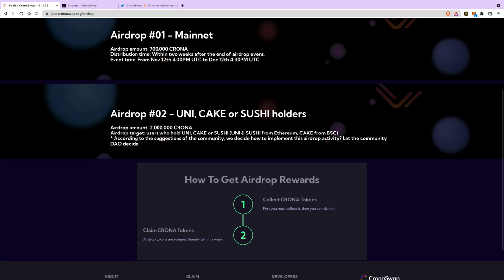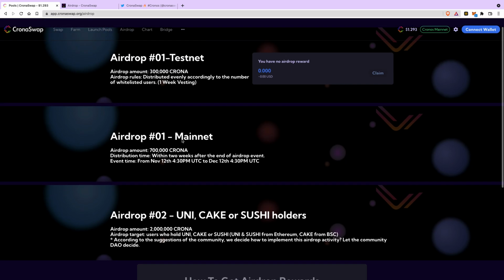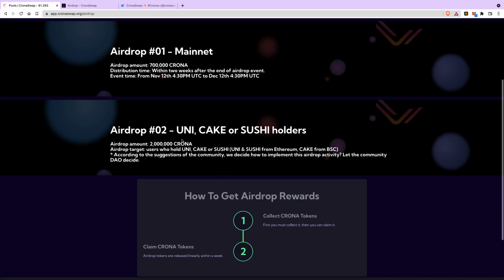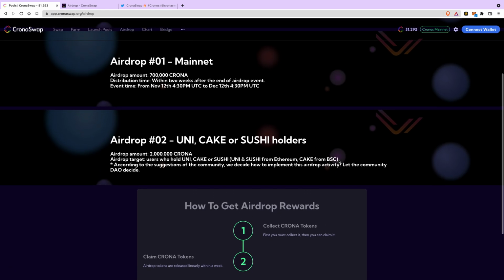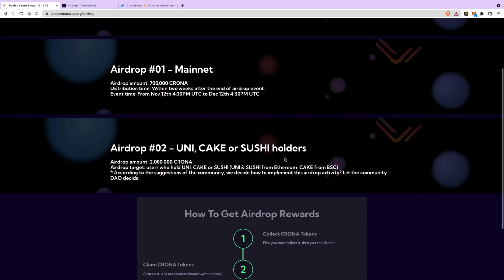And then this one, you have to hold, I believe, their token. Over here you have to hold UNI, CAKE, or SUSHI from Ethereum, or CAKE from Binance. So this one's going on right now, so if you want to try getting in it, and then after this, maybe this one.